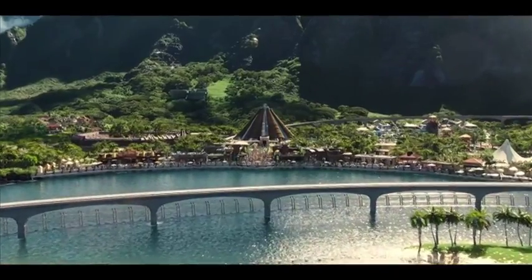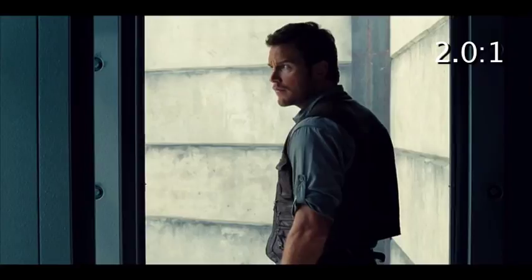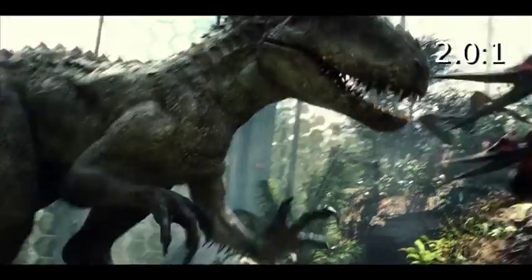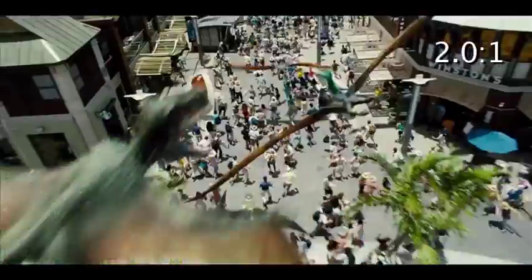Now, for Jurassic World, director Colin Trevorrow and the cinematographer John Schwartzman have decided to frame their shots in the aspect ratio of 2:1, or 2.0:1 sometimes. That's a rectangle that's exactly 2 times as wide as it is tall.